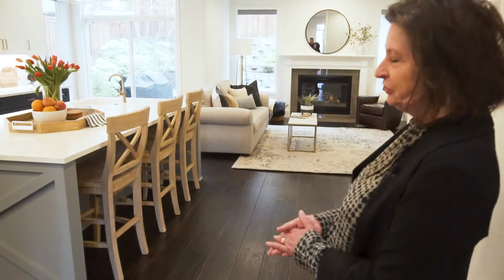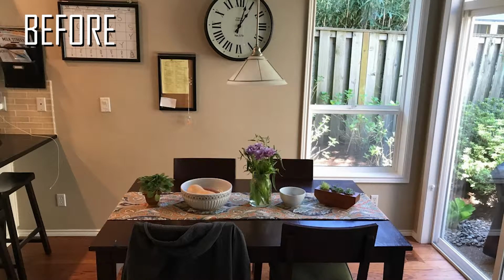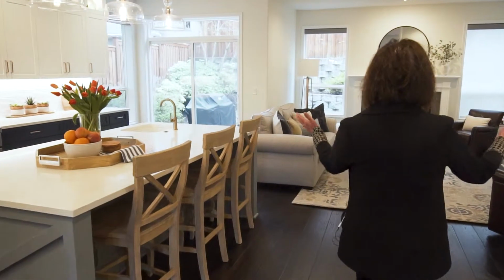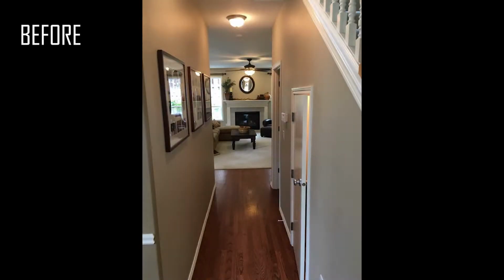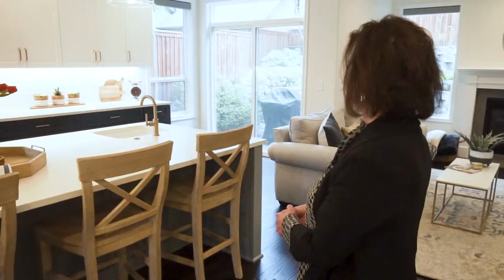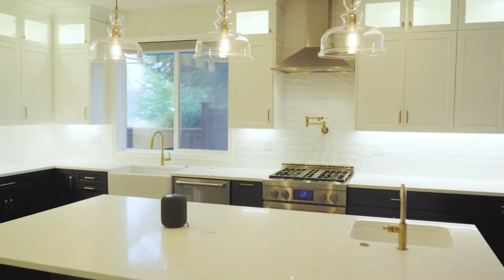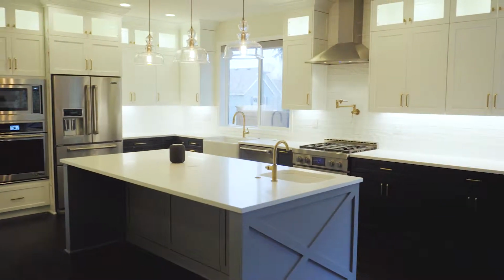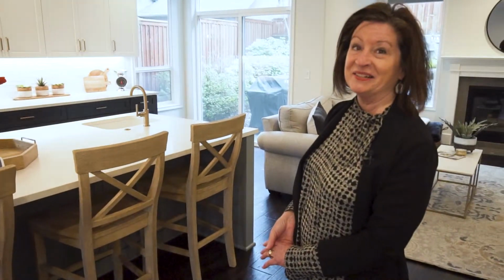This home's kitchen originally lacked an island. It had a peninsula and a traditional nook area. But we wanted to open this space up to the family room. So by removing this wall, we could create a large, ample-sized island. That's now the casual eating area. And notice the extended amount of cabinetry. Again, finding storage solutions, especially for a busy household and people who love to cook and entertain.